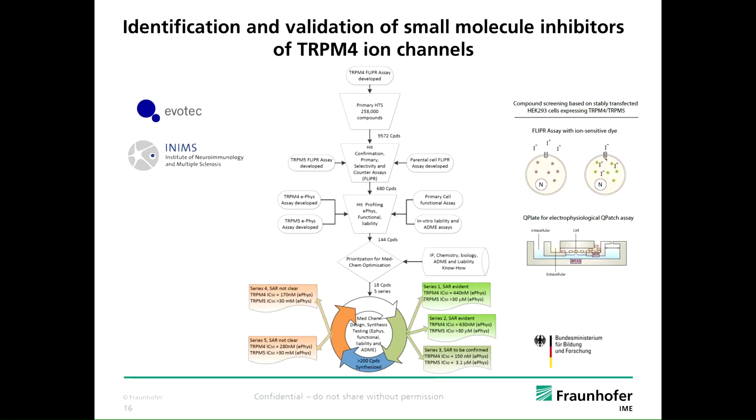So this is what we set out to do in 2013, jointly with Evotec. We were screening approximately 250,000 compounds in a high throughput screening campaign. Again, using HEK cells. It's just the way you still do things. You cannot screen 250,000 compounds using iPS cells just now. It's just not feasible. And we used a flipper-based strategy with an ion-sensitive dye, monitoring basically the fluorophore uptake of these cells. And we got a couple of hits, but a hit, as I told you, means nothing. We confirmed these hits in a high-throughput electrophysiological Q-patch assay, and we came up with 5 lead series that show potency in both these assays, that are specific for TRPM4 and that do not hit TRPM5, which is the closest relative here.